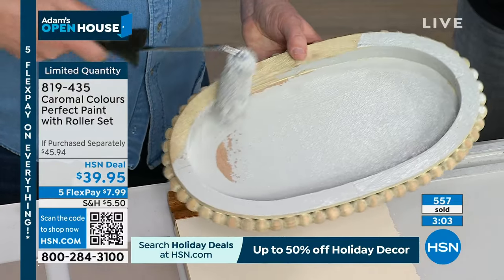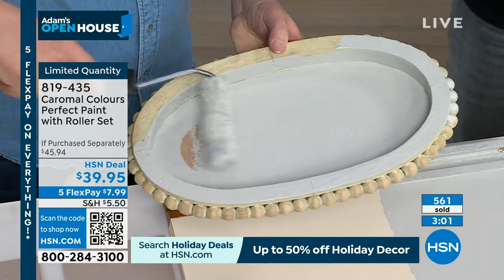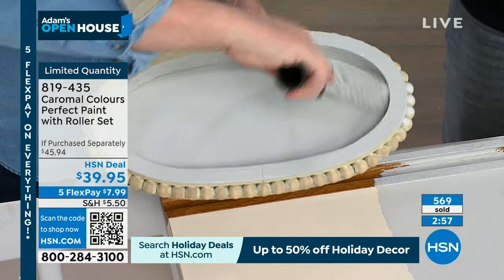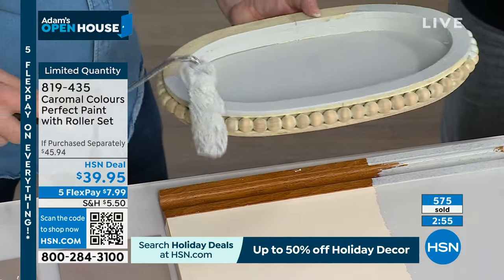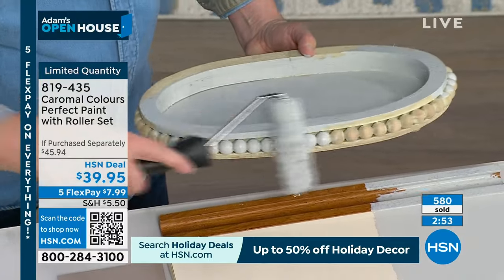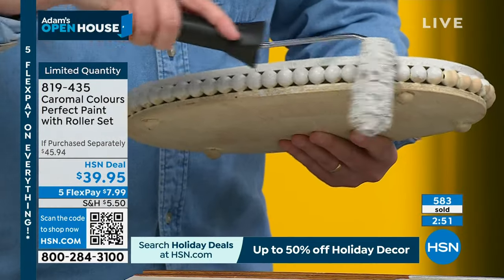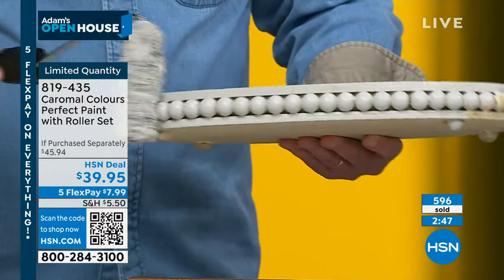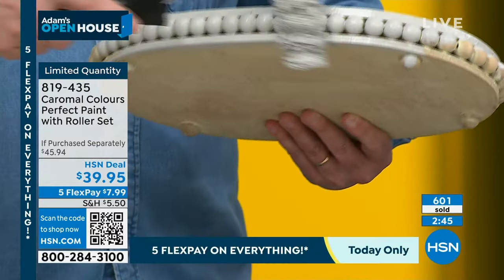And you see how this roller is working? This roller gets in the nooks and crannies. And again, you could do two coats on this and really doctor it up and make it look beautiful. Even for the little decorative beading on the side, I'm using the roller because the roller is so luscious and so perfect. This is a professional quality roller and handle.